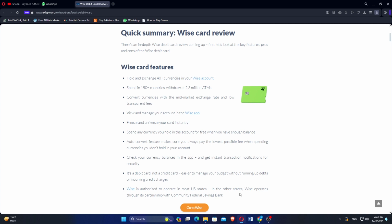It's a debit card, not a credit card, so it's easier to manage your budget without running up debts or incurring credit charges. Wise is authorized to operate in most US states. In other states, Wise operates through its partnership with Community Federal Savings Bank.